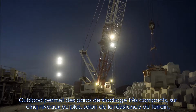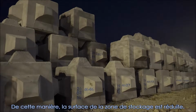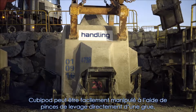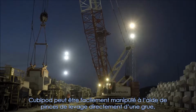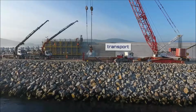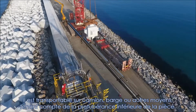Cubipod allows very packed block yards, stacking up to 5 levels or more, depending on the ground resistance. Consequently, storage area is reduced. Quick handling and manipulation of Cubipod is performed by elementary pressure clamps directly from the crane, reducing personnel and improving safety. Transportable by truck, barge or other means, bearing in mind the lower protrusion.